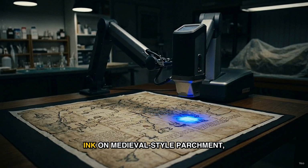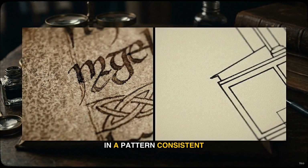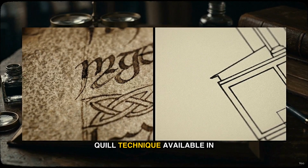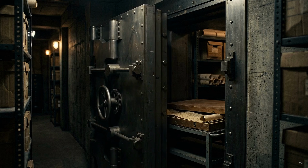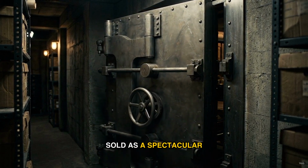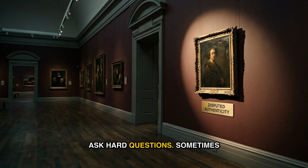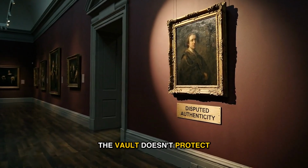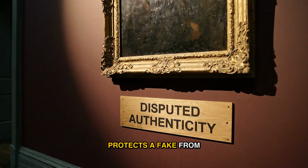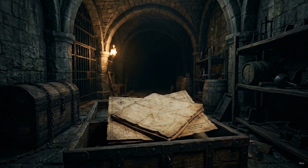20th century ink on medieval-style parchment, with the anatase distributed in a pattern consistent with a modern fountain pen rather than any quill technique available in the medieval period. The map was a forgery, likely produced to be sold as a spectacular discovery to a buyer eager enough not to ask hard questions. Sometimes the vault doesn't protect a true find from being dismissed. Sometimes it protects a fake from being caught. The chemistry got there in the end.